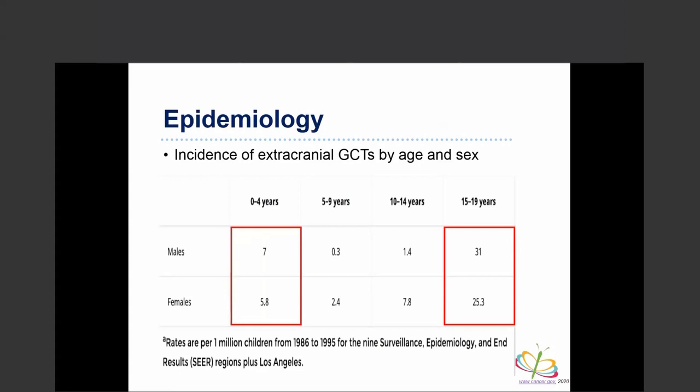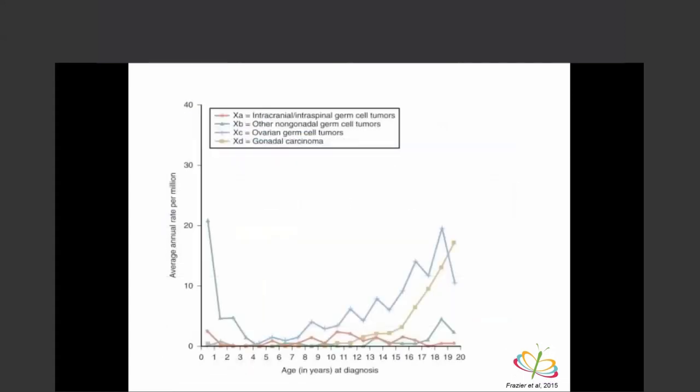Another slide here, just depicting another way to show the incidence, that there seems to be a spike in incidence from the early toddler years, and then again in the mid to late teenage years, with the non-gonadal germ cell tumors earlier on, and then gonadal, such as the ovarian and testicular germ cell tumors, later on in the teenage years.